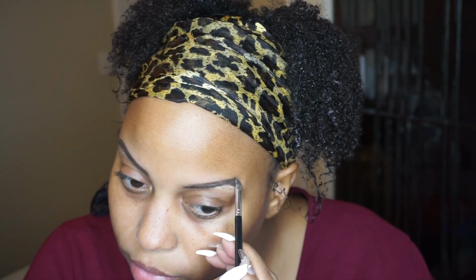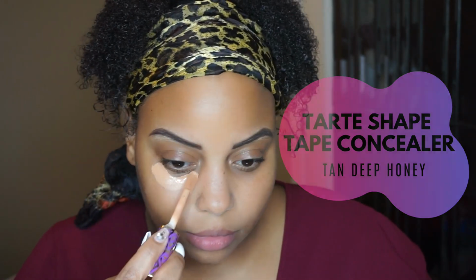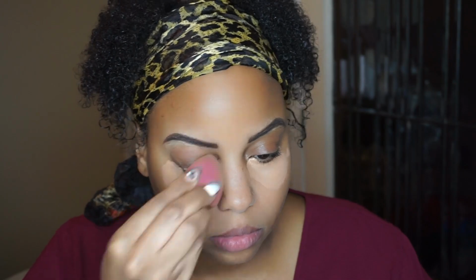So I'm just filling in my brows with the ANASTASIA Beverly Hills Dip Brow Pomade. This is my go-to always and forever. Then I'm just going to conceal under my eyes. I don't need to put on any foundation because where am I going? So this is in the color Deep Tan Honey, and chile, this did not match at all.